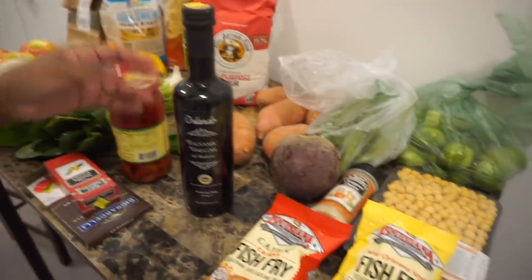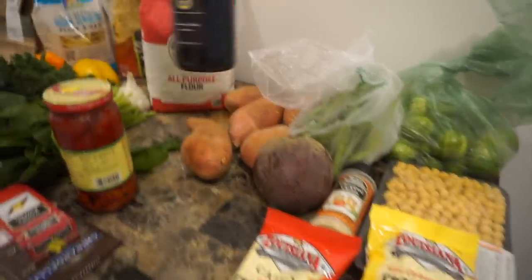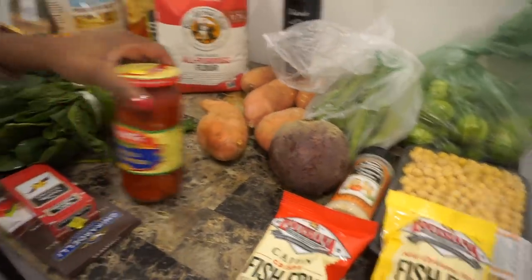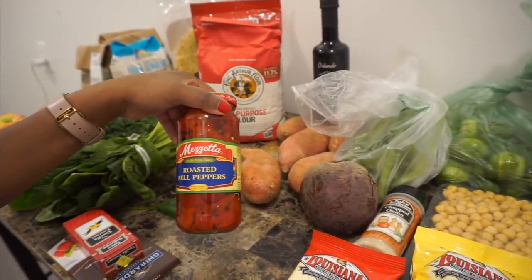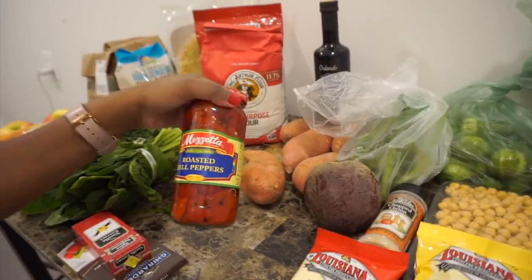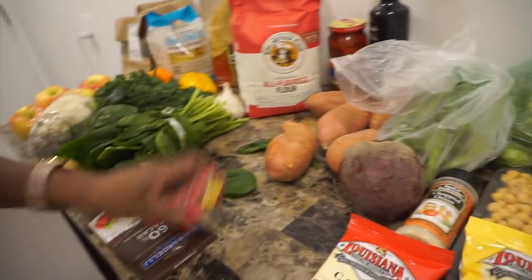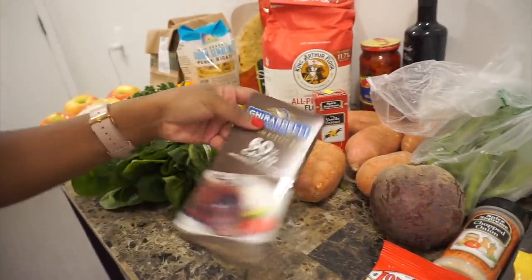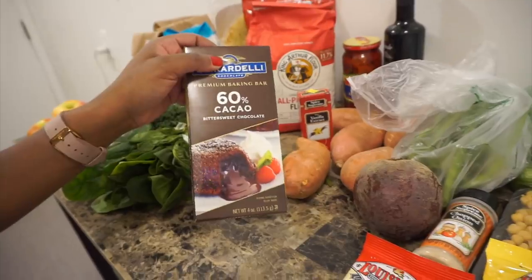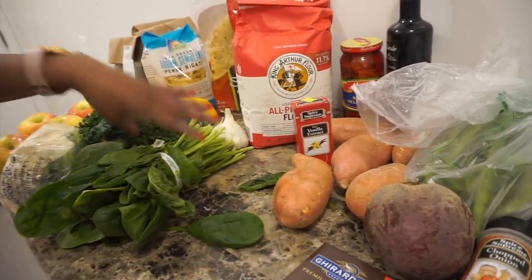Then I got a nice size balsamic vinegar to make some balsamic reduction for my Brussels sprouts. I also got some roasted red peppers that I can put in my sweet potato, that I can put in my red beans that I'm going to make tonight. I got vanilla extract for my granola that I'm also going to make tonight. I also got some real chocolate because I'm making some protein peanut butter chocolate bars.